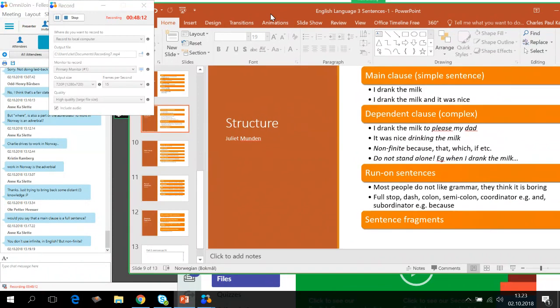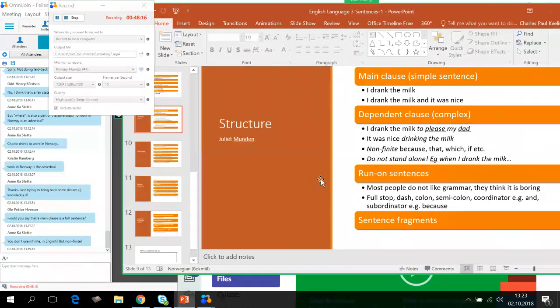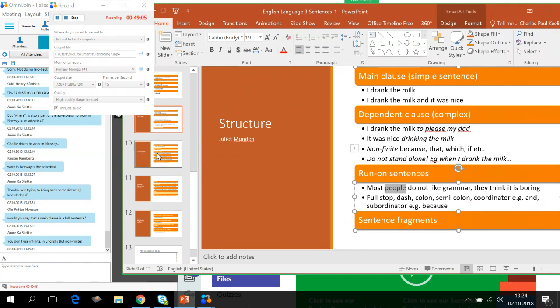Another one of the features that we're going to have to contend with is run-on sentences, where sentences need to be divided up, whether it's with a full stop, a dash, a colon, a semicolon, or some kind of connector, or subordinator it's called, but we don't need those terms, so I'm not going to use them at the moment. So we'll be looking at run-on sentences. Here, for example, we've got: most people do not like grammar, they think it is boring. This works as a sentence, however, you might want to change some of the punctuation. I'm going to ask you to look at that in detail in your exercises and do that as a discovery when you look at different examples.